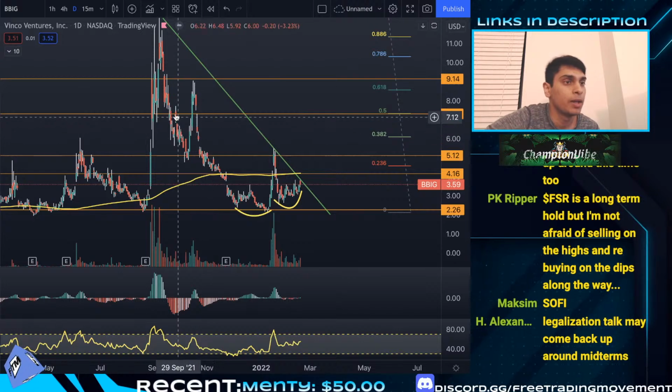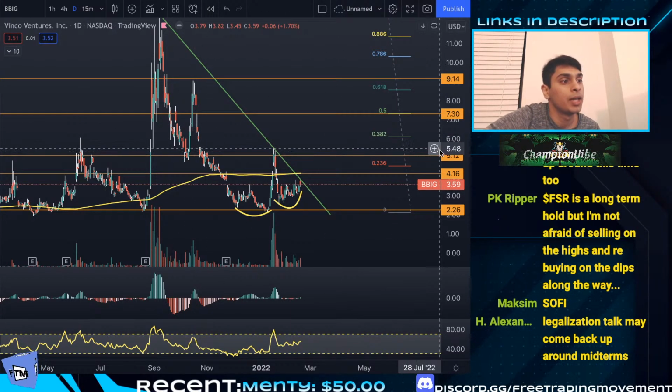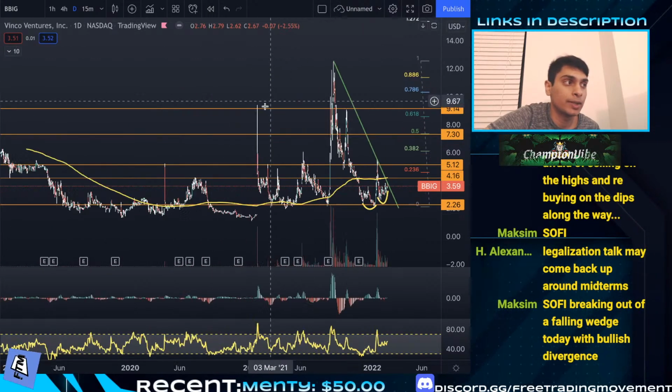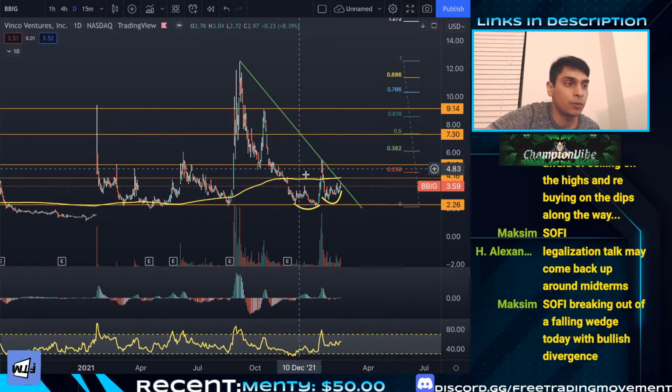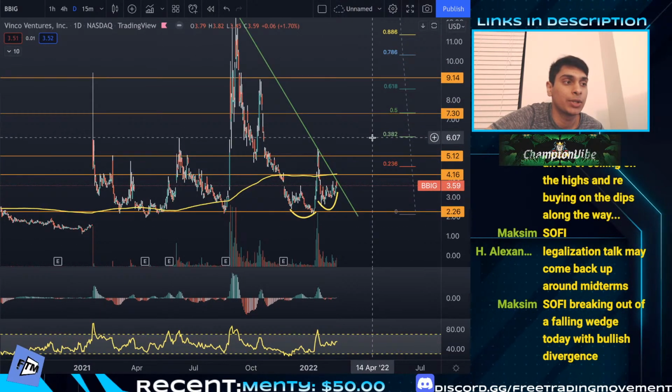I just redrew them. 730 is a 50% retrace, a little bit of a gap fill area. Again, that's very far away. You're going to need catalysts. You're probably going to need social media sentiment when it comes to something like this for it to even get there. But I'm just saying, just to learn technicals, that's how you could target a dragon. However, I think 382s are also something you can look for.